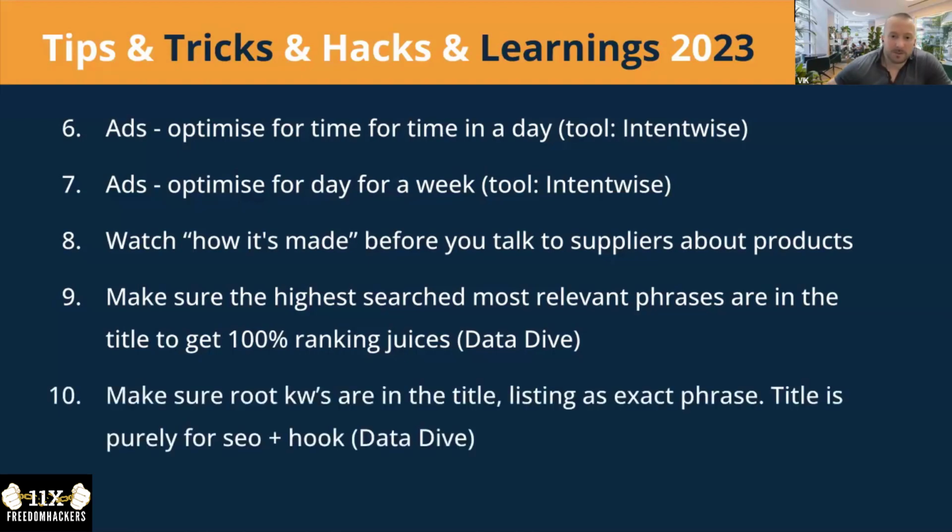All right. So make sure your root keywords are in the title and listing as exact phrases. It's funny, I was always taught, and a lot of people were always telling me, not to repeat keywords. So don't use exact matches in the title or in the bullets. Mentioning your product once is enough. But now I started analyzing my own products with Data Dive, and it seems that it's not enough at all. You could put "toiletry" and then "bag" in some different area, and then it doesn't connect. So what Data Dive suggests is that you use root keyword phrases as exact phrases in the title, and the title is purely for SEO, is what they say.